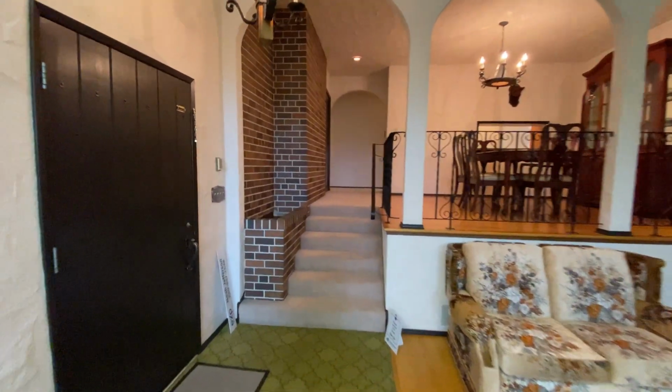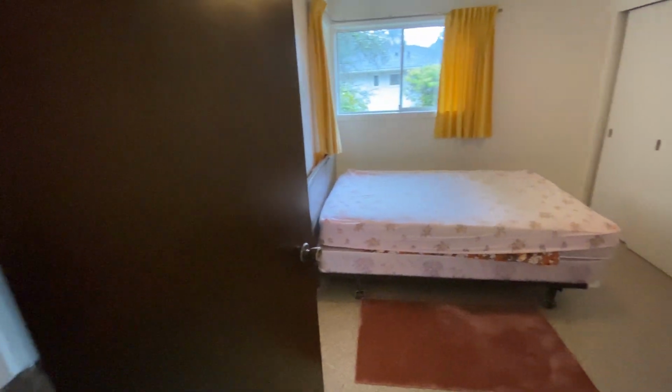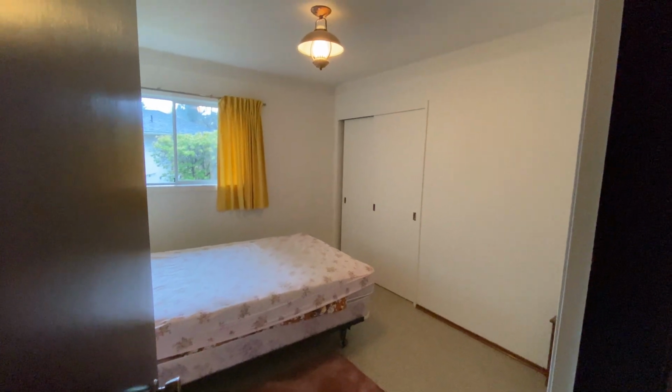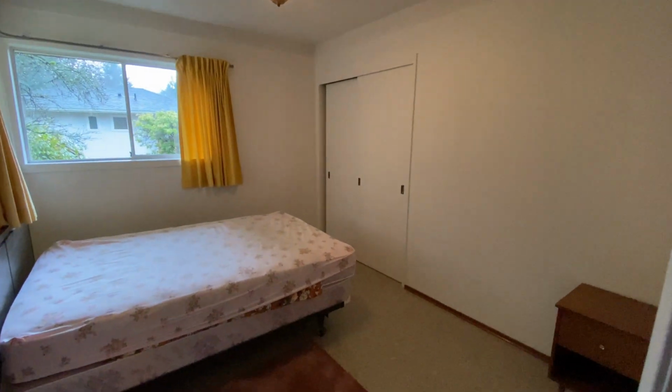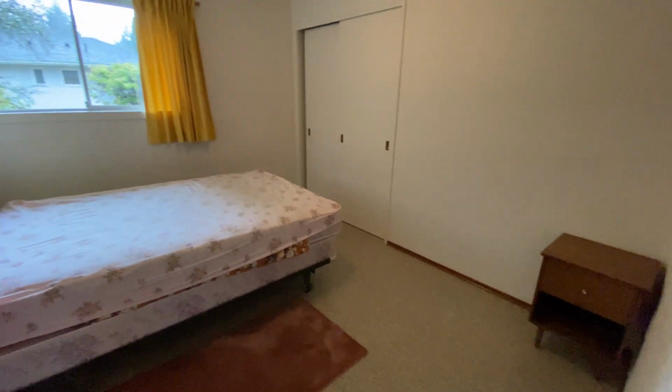So as we head out of the living room, we're going to skip past the dining room, which we saw earlier in the video, and go straight to the first bedroom on the main floor. This room is 9'1" by 11 feet, and much like all the rooms on the main floor, it gets a lot of light.